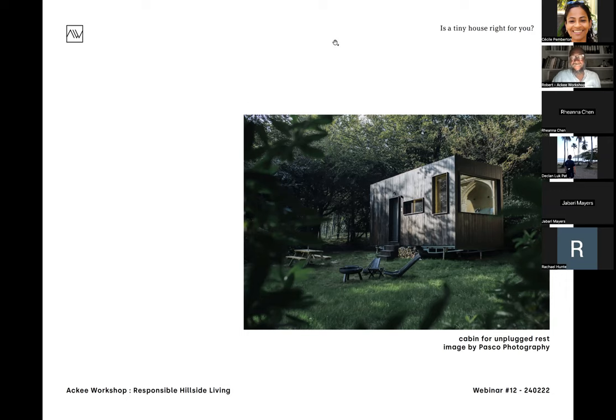Cecile? Well, we have a partially built one, so I don't know what you mean. Oh, yeah, you're definitely going for it already. Okay. Cecile, you had your hand up?